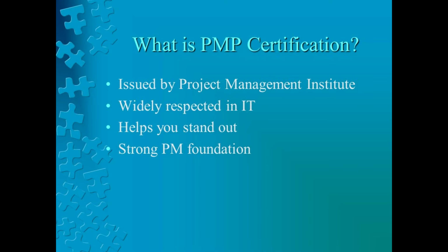The Project Management Professional Certification is owned and managed by the Project Management Institute. The credential is widely respected across all industries and especially carries a lot of weight in the information technology industry. Having your PMP helps you stand out from the crowd of project managers and indicates that you have a lot of experience and a very strong understanding of what it takes to be a great project manager.